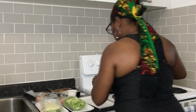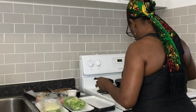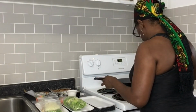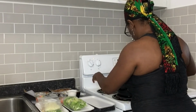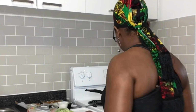It says stir the chicken to mix and coat the burnt sugar. Okay, so I did that. Now cook for 7 to 10 minutes. All right, let me just stir this. This sugar is really burnt up. It's really burnt up, yo. It's really burnt. Let me show you.